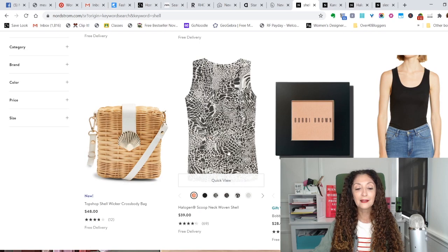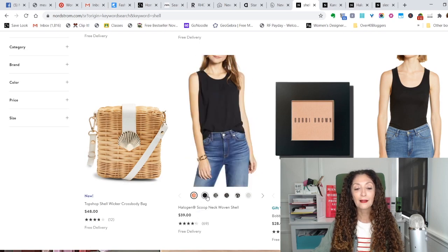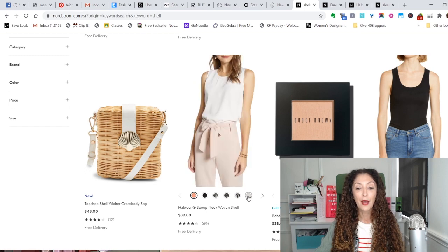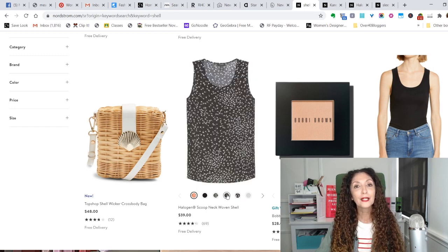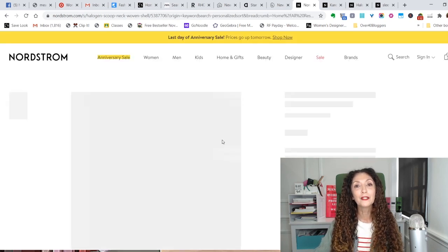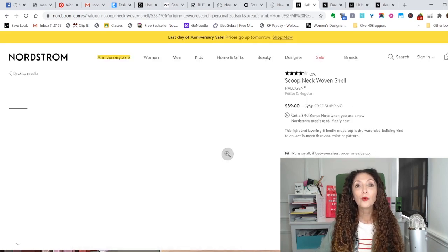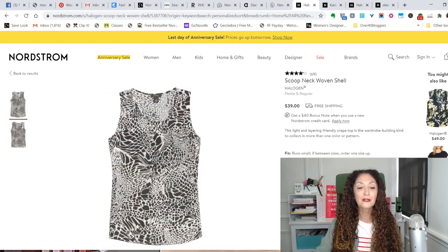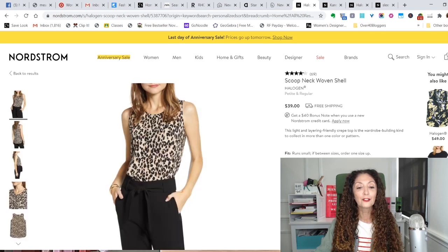But the silky sleeveless tops like this, they come out with these every single season in every type of pattern. And these are really kind of corporate looking. They look like you should be wearing them under a suit. But if you are dressing in a professional setting where you need to layer a sleeveless top under a suit, there's so many better options than these little shells.